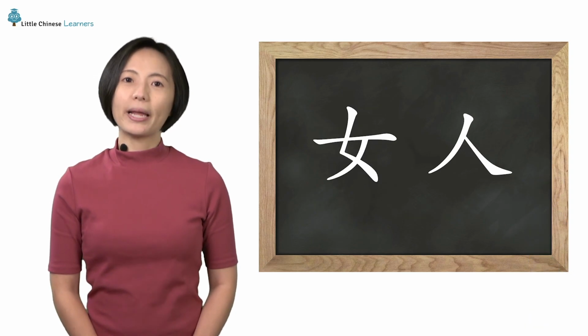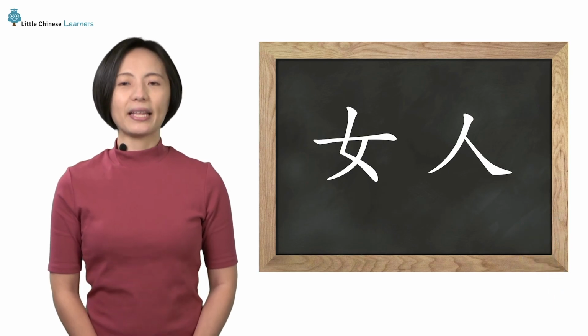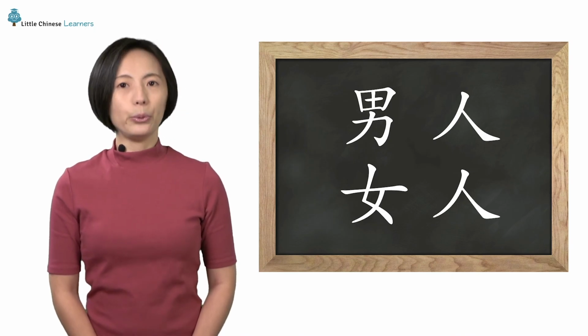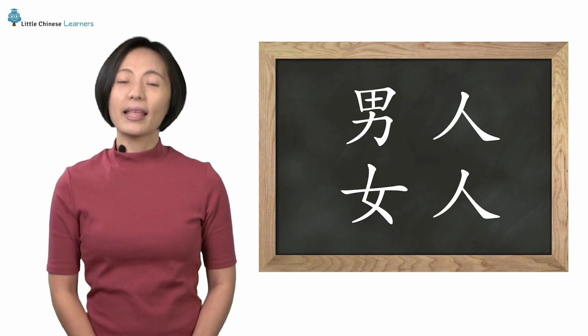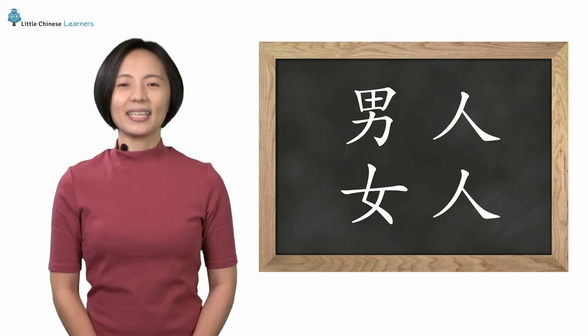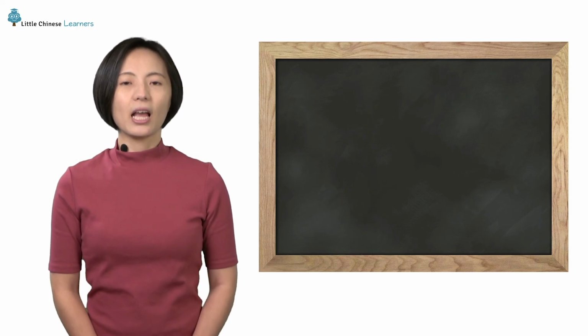What if we were to combine 女人? That's right. That means a woman. Let's practice saying them. I'll say them twice first, and then you try it. 男人, 女人. Your turn. Fantastic. 男人, 女人. I think you're ready for an even harder challenge.